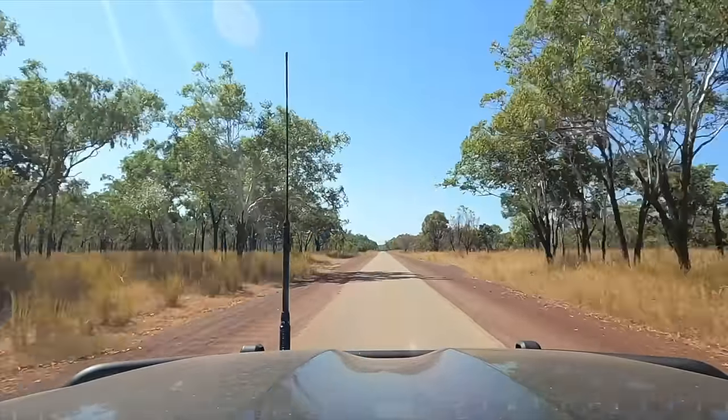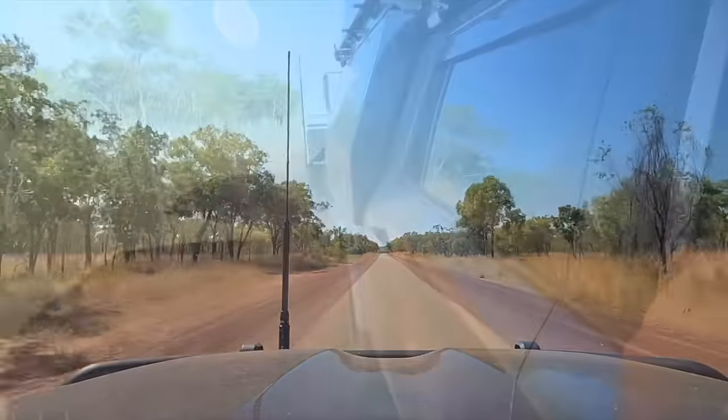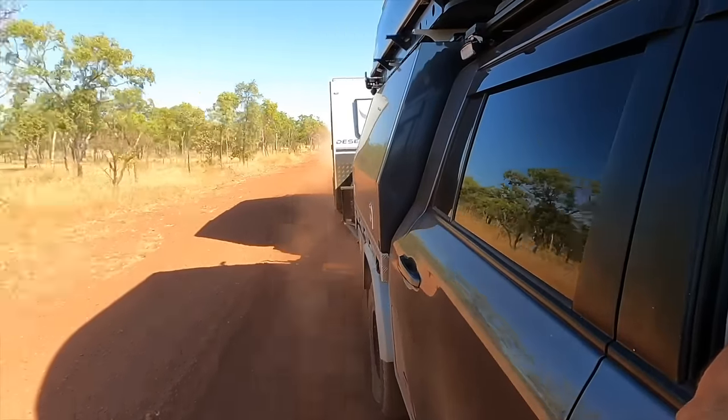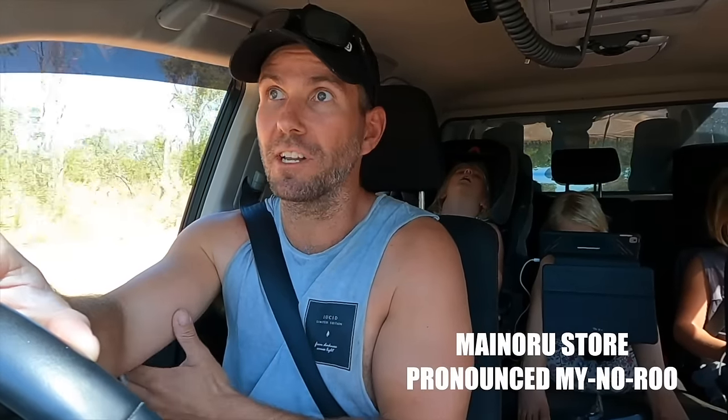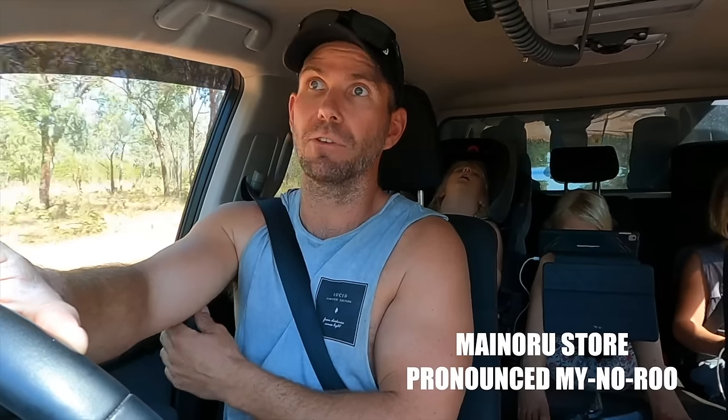Here we go, we're hitting the road for 675 kilometres, to be exact, from the turnoff. Now, one thing I do want to tell you that you need to do before you go to Arnhem Land, and read the sign, Menorah Store, 196 it is, to get to our campsite tonight.